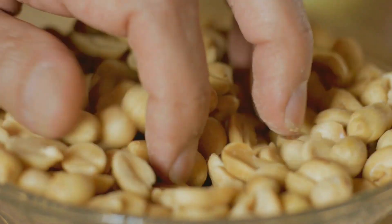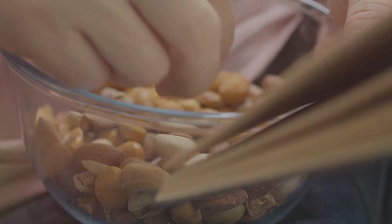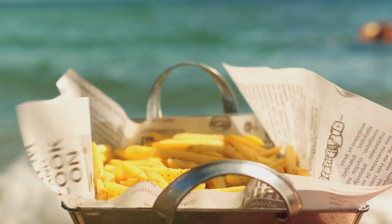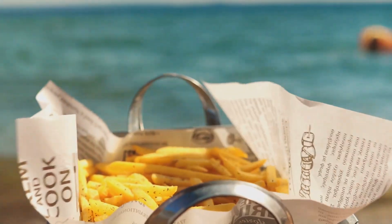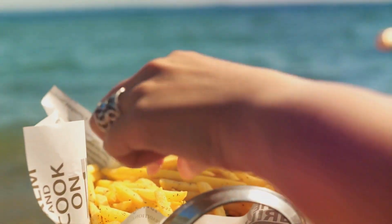Nuts and seeds are another fabulous choice. They're packed with protein and healthy fats, giving you the energy you need to build that epic sandcastle. Just remember to opt for the unsalted versions to avoid dehydration. And let's not forget about veggies. Crunchy carrots, cucumber, bell peppers, paired with a delicious hummus or guacamole dip. Now that's a beach snack done right.